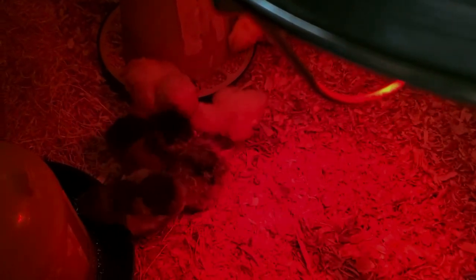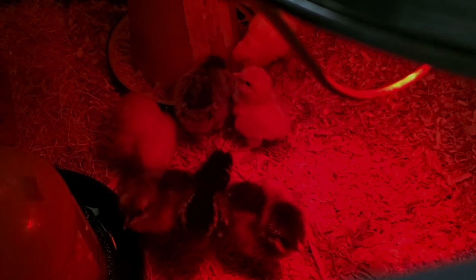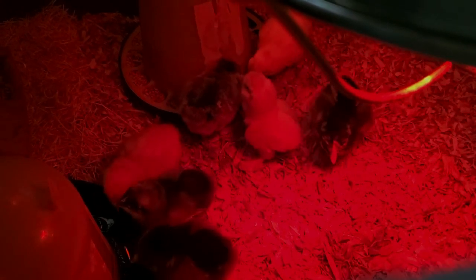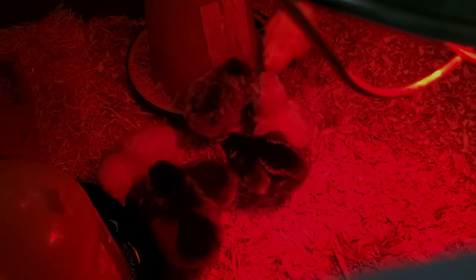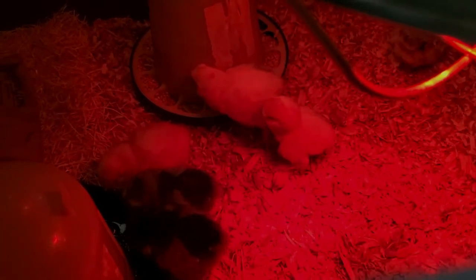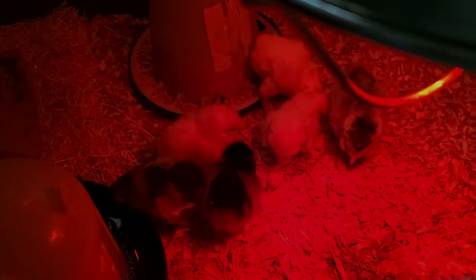BG. She is following the others and learning from them. They're figuring it out. I'm going to watch them for just a little bit longer, and then I am heading off to bed because I've been up working all night.